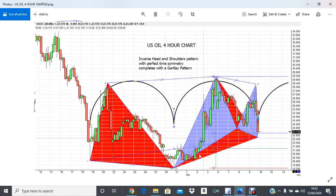and it looks for all money like a perfect head and shoulders. The only thing that's bothering me on this is the steepness of this CD leg. If you notice, the AB leg took 12 bars to complete. This is a 4-hour chart, 12 bars to complete the AB leg. But this CD leg has taken only 2 bars. Yes, you've got your time cycles, so I'll be a little bit concerned about that. Everything other than that is pretty much spot on.